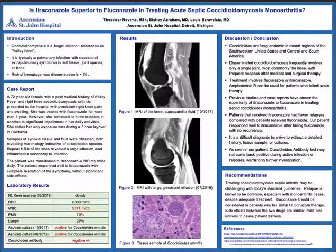Fluconazole has been deemed first-line therapy due to its easy oral availability, fewer drug interactions, and decreased risk of hypokalemia. Itraconazole has been shown to decompensate patients with congestive heart failure and should be avoided in these instances. Recently, a randomized, double-blind study was conducted involving 198 patients throughout 7 treatment centers in California, Arizona, and Texas.